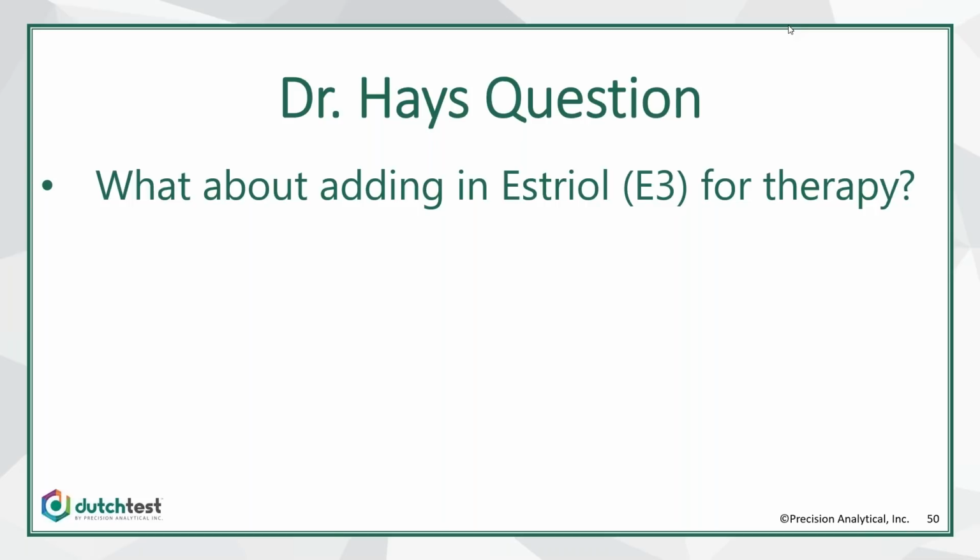So bioidentical estradiol predisposing us to breast cancer if you've got too much of it. Can you speak to that? Okay, assuming, well, you're taking progesterone too.